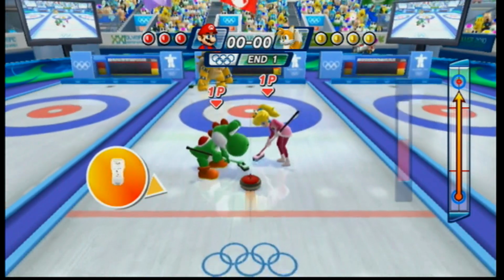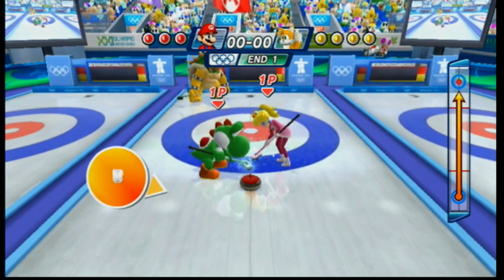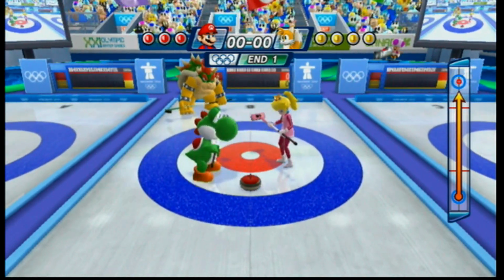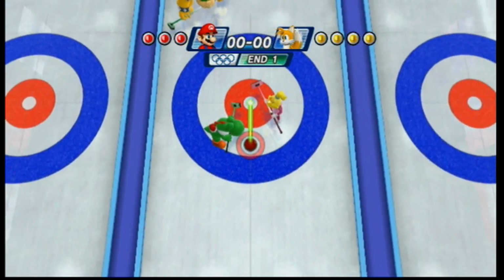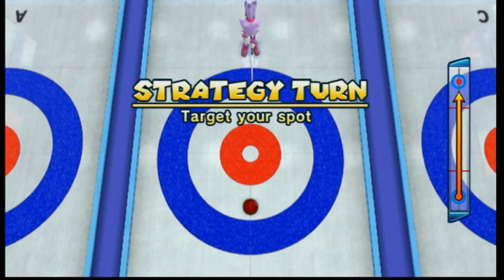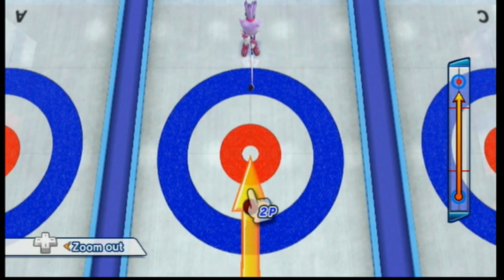These are going to be a little bit more laid back, simply because I'm not having to commentate through a bunch of high octane action, as that first stone goes just straight, as Team Tails will have their first throw of the match.